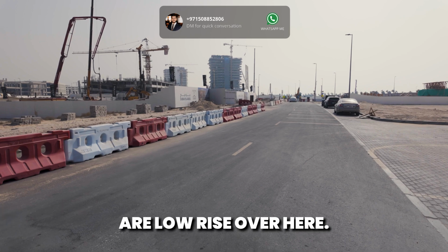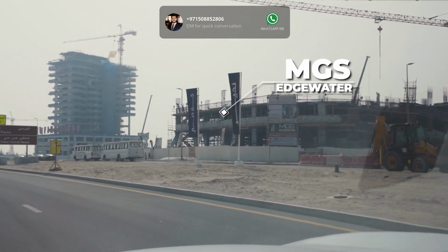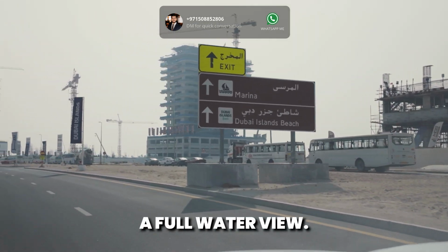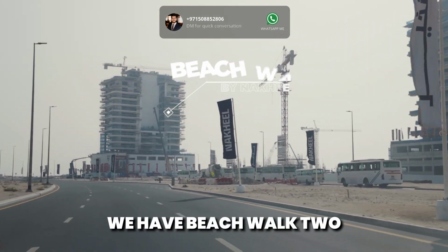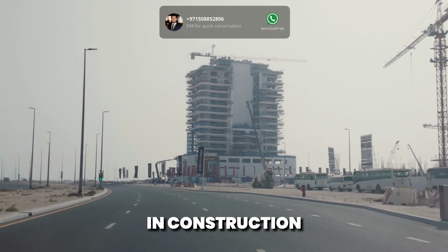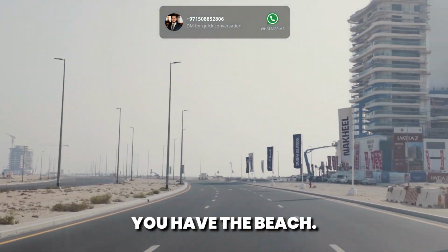Now because all of them are low rise over here, you get a nice quick development. Here we are, MGS Properties developing Edgewater. For me, one of the best projects for price per square foot in the area, especially if you get a full water view, even though you're in second line. Over there we have a Beach Walk project. And over here we have Beach Walk 2 in construction. On the left, as you can see, we're right next to the mall under construction by Nakheel. So you have on one side the mall, and on the other side you have the beach.